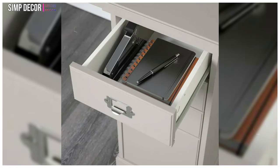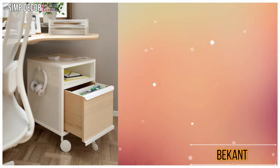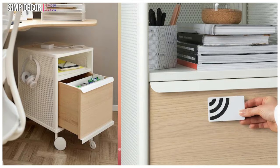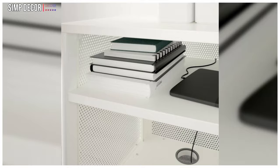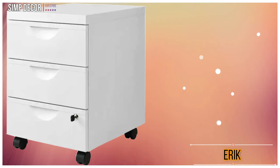6. Bekant. The integrated smart lock helps you keep your things safe in the storage. You can attach magnets to the metal surface and use it as a pin board. Space behind these shelves makes it easy to collect and lead cords and cables to the cord outlet on the back.